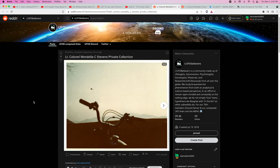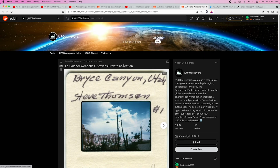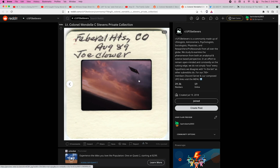Let's see, this one I found on Reddit too. These are just some photos of this Lieutenant Colonel Wendell C. Stevens' private collection. In this photo, you can see that UFO there. That one's pretty clear. And then on this page here too, I don't know why they didn't just put them all in a single post, but there's this one here. I mean, that looks like a pretty clear UFO. And there's this one here. Triangular.